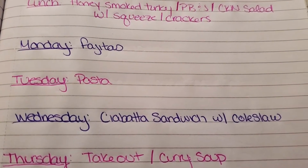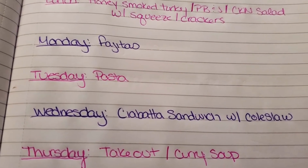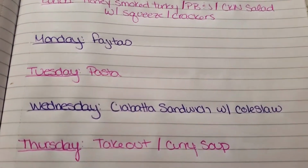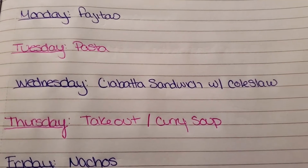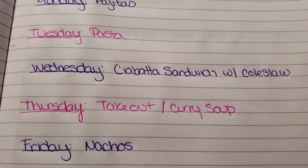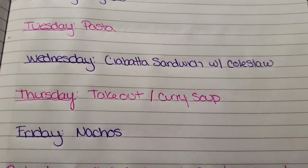Tuesday, I will be just doing a simple pasta. It's my shopping day, so that's just what we're gonna go with. And I have a little bit of sauce in my fridge. Easy dinner. Wednesday, we're going to use those ciabatta rolls that I bought, and I'm gonna serve it with that coleslaw. We're just gonna do some fancy sandwiches with the remaining deli meat that we have.